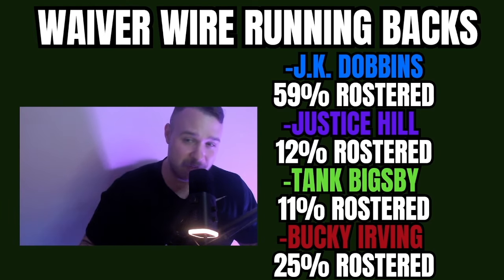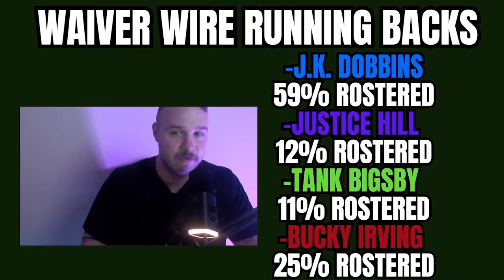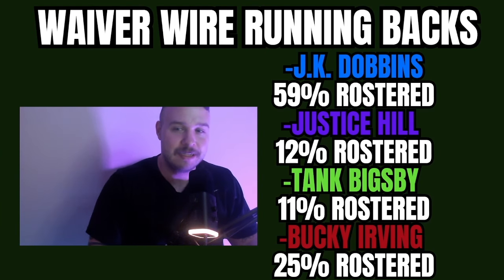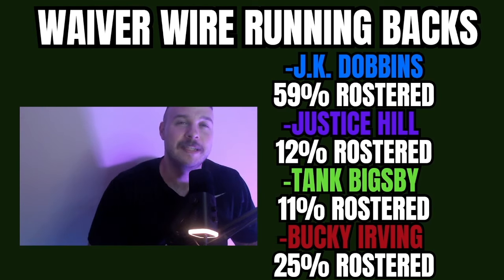Gus Edwards had 11 touches, 1 reception off of 1 target, just 26 yards on the ground. And then when we flip over to J.K. Dobbins, he had 3 targets, 3 receptions, 4 total yards. But those 3 receptions still help in PPR. More importantly, 10 rushing attempts for 135 rushing yards, 13.5 yards per carry, and a touchdown, a big performance at 22.9 points in full PPR.